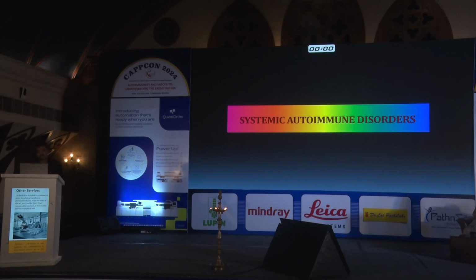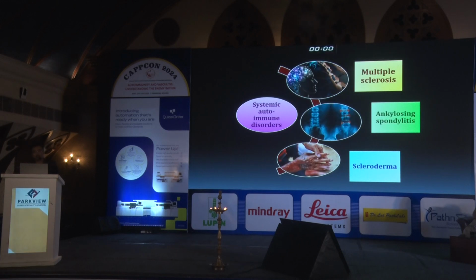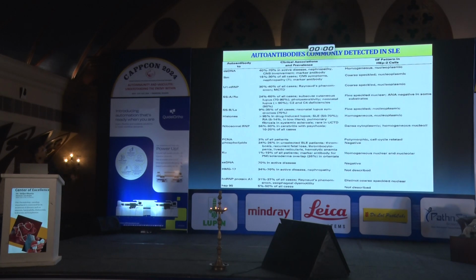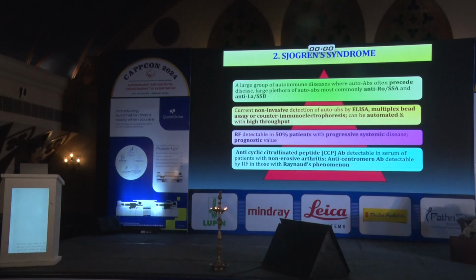Now we talk about the systemic autoimmune disorders like SLE, Sjogren's syndrome and rheumatoid arthritis, multiple sclerosis, ankylosing spondylitis and scleroderma. Talking about SLE, you diagnose it particularly with anti-dsDNA, anti-Smith antibody, and also anti-Ro and anti-La. I'm just giving it in a nutshell. Anti-dsDNA is very specific for SLE, and U1-RNP mostly for mixed connective tissue disease or MCTD. These will be discussed later on in detail, so I am not going into them.